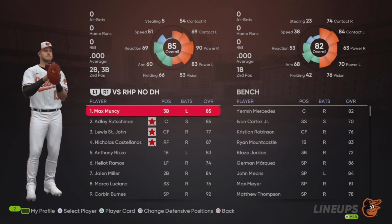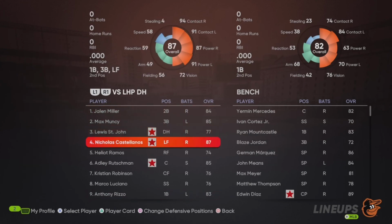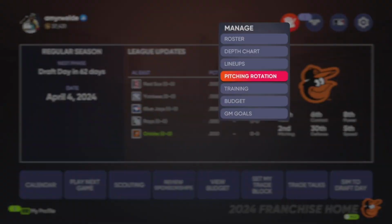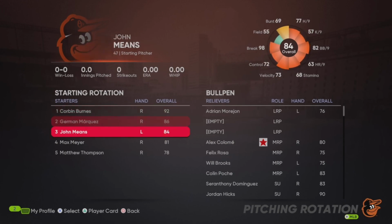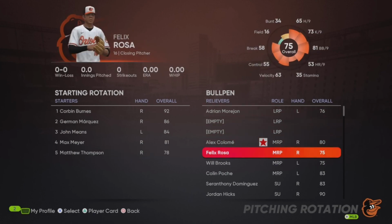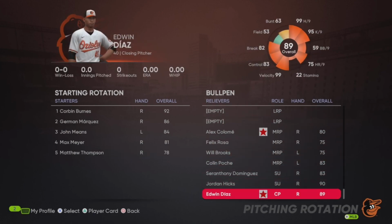I think we have a core 8 players, and then we're going to have Ryan Mountcastle and Christian Robinson rotate against righties and lefties, with Mercedes, Cortez, and Jordan as the bench. The rotation will be Burns, Marquez, Means, Meyer, and Thompson. Yes, I'm going to give Max Meyer another shot, and yes, there's a solid chance I will regret it.